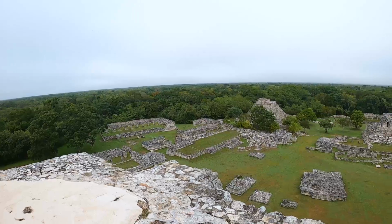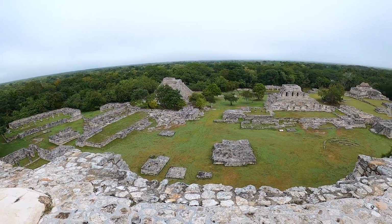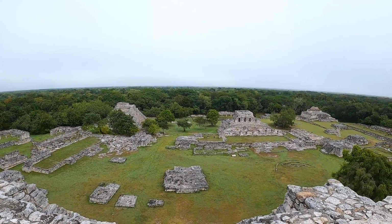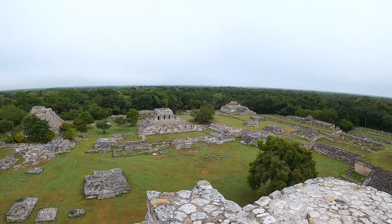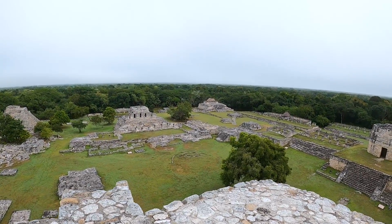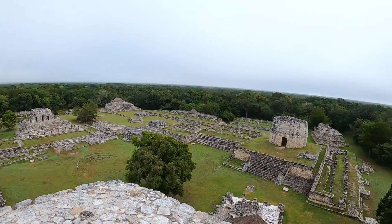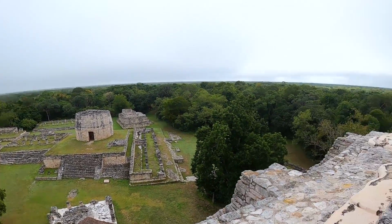But the area all around it, this jungle area that you see all around the outside edges here, this is from the top of the temple of Kukulkan. You can see the entire complex that has been excavated, but all that greenery you see is actually still engulfing some of the old structures as well that haven't been pulled out of the jungle just yet.